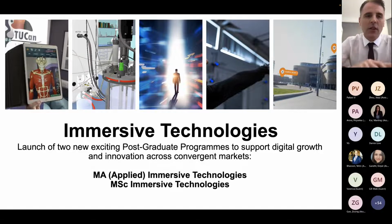In addition to that, we're here today to talk about the launch of two very exciting postgraduate programs. These are all exploring digital growth around innovation and convergence, basically. We're launching to the market at the moment our new MA Applied Immersive Technologies and our MSc Immersive Technologies. And I'm going to talk a bit about how those programs function, the kinds of projects that students will be engaged with, and the kind of learning experience students will take part in around this space.